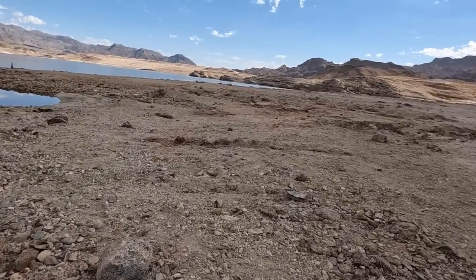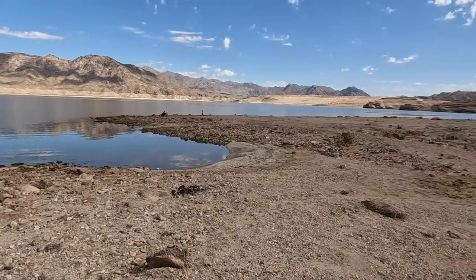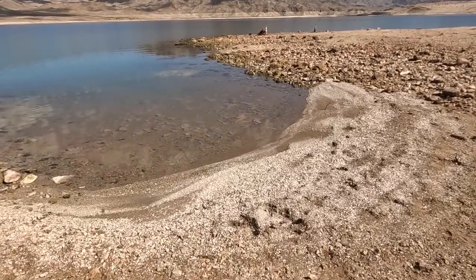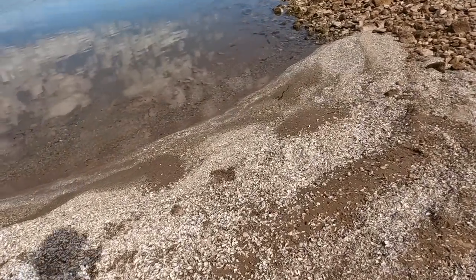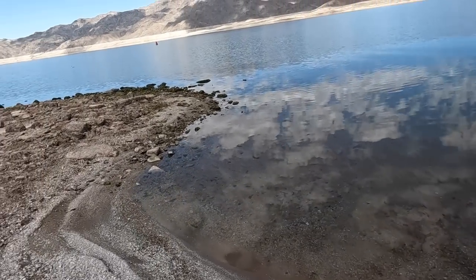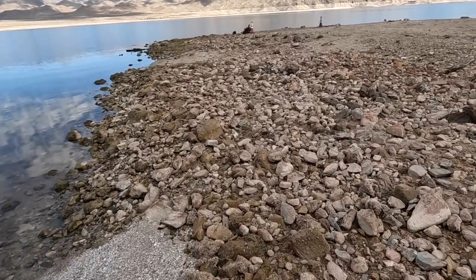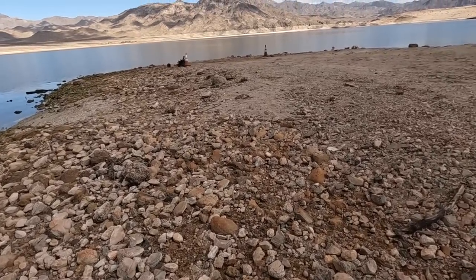Well, let's go with these other set of cones. Hey, at least you can still come down here. Do something with it. Someone's had a fire. Yeah, look how soft. Look at the footprints. You just sink. Hidden treasures. You can't metal detect at any of these places. They don't allow it. Especially by the boat launches. Probably find all kinds of goodies.